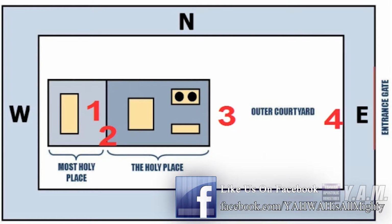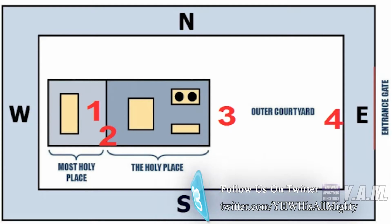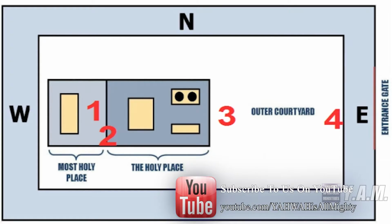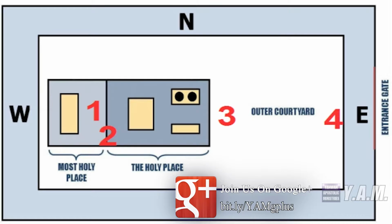That curtain went all the way around the tabernacle. And what did it do? It separated the tabernacle itself from the people that were around it.